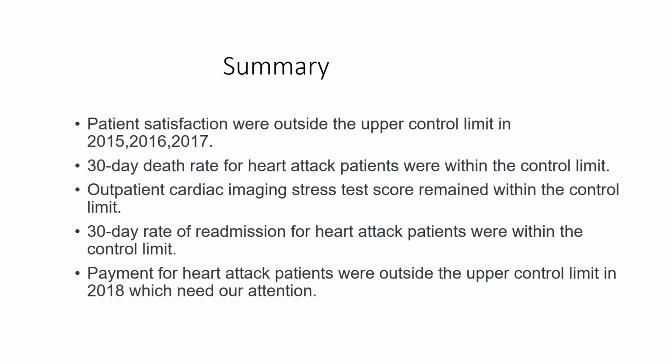In summary, compared to competitors, patients were more satisfied in INOVA Fair Oaks Hospital in 2015, 2016, 2017, 3 years. The 30-day death rate for heart attack patients is under control. Outpatient cardiac imaging stress test score remained within the control limit, also no concern. The 30-day rate of readmission was within the control limit and also no concern. Payment for heart attack patients was outside the upper control limit in 2018, which needs our attention.